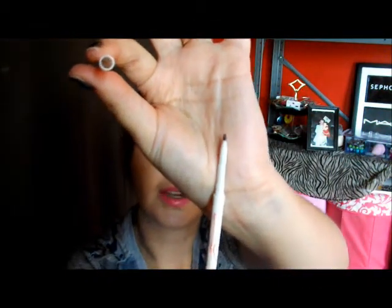For eyebrows, I've been using the Cello Dark Brown Eyebrow Pencil. We got this in an Ipsy bag, and it's just a very thin little pencil that works perfect for drawing on your eyebrows. Now, on to my last products, which are eyeshadows.